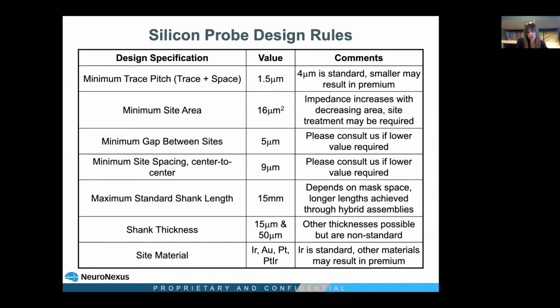Realistically, you can make a shank as long as, or your limitation is really the size of your wafer, but there's some practical limitations as well. So if you want something longer than 15 millimeters, we might be able to achieve it, but we can also look at achieving that through hybrid assemblies. Our vector electrode is an example of that, where we make 80 millimeter electrodes by combining a silicon probe with a cable and put it inside of a tube. But if you're interested in a longer silicon electrode, just let us know.